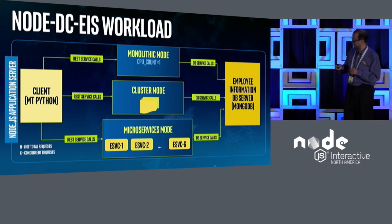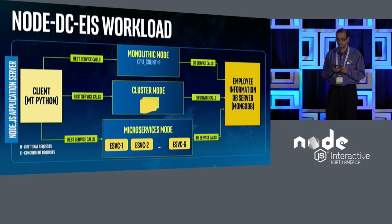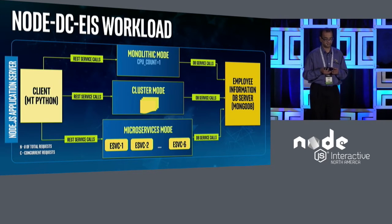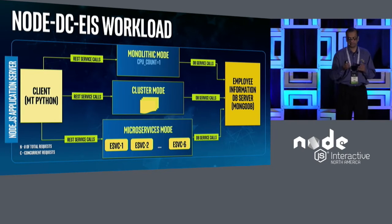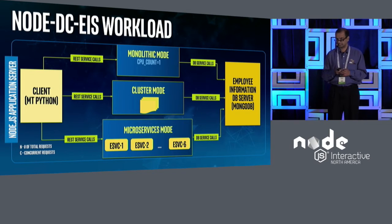And all these are driven through a client, and this is also something that we're contributing to the community. It's a multi-threaded Python client that drives the workload, because things like Apache Bench we felt was not adequate for driving this, and so we developed this client for you. This allows you to drive the workload so that all the parts of the workload are exercised, and also we have a measurement period where the workload will finally give you a result, right? Which is the requests per second that this client was able to drive this workload, and that's the key metric.